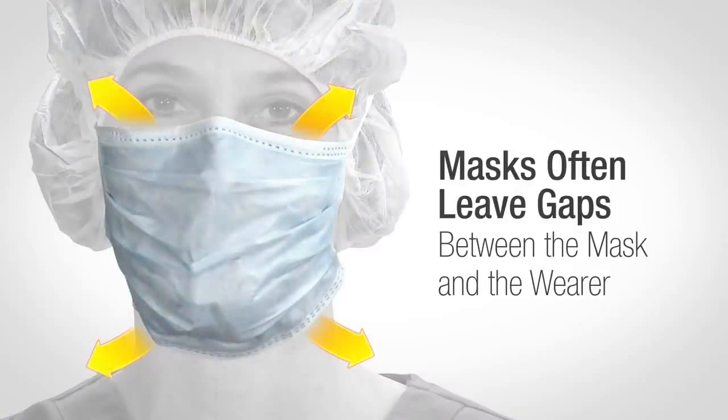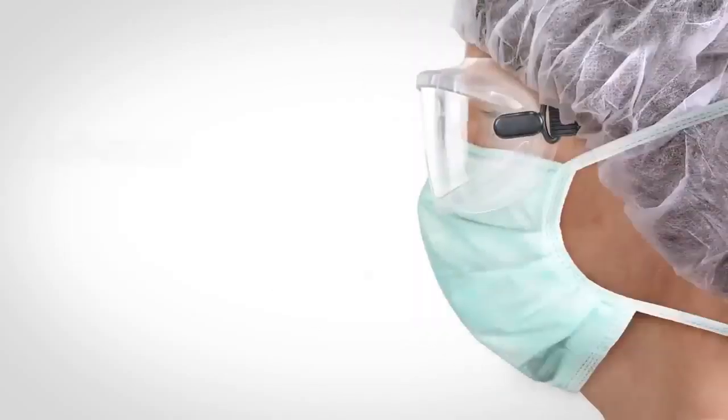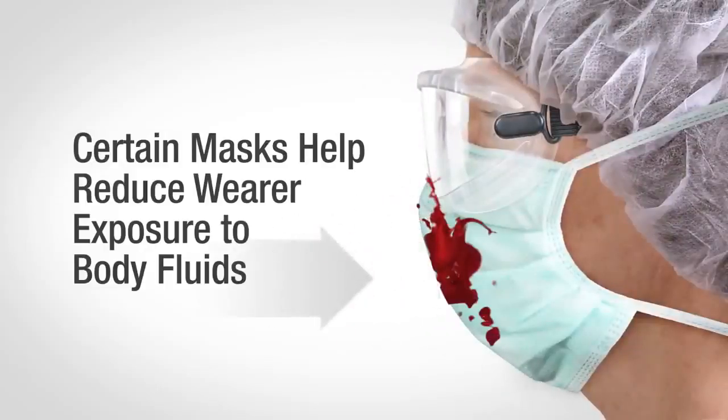over the face, leaving gaps between the mask and the wearer. Masks help prevent large particles expelled by the wearer from reaching the patient. They also help protect the sterile surgical field from contamination of exhaled particles. In addition, fluid-resistant surgical masks help reduce wearer exposure to blood and body fluids.